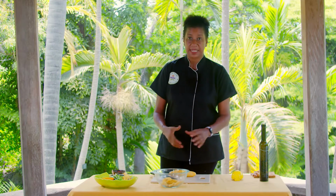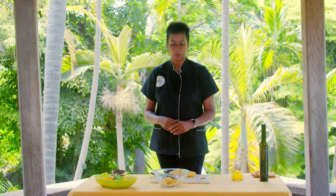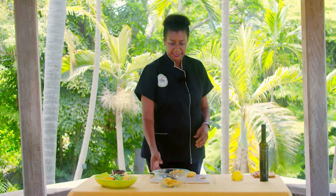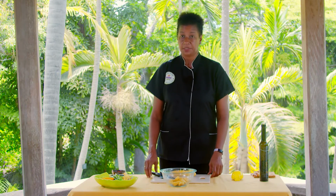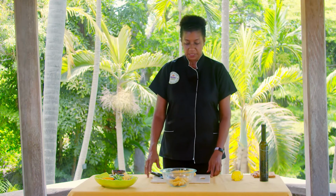We're back with another dish. This is curry plantain. We're going to be marinating a wonderful plantain with some curry powder and some goji berries. It's a very yummy dish, so this is something that you can try at home.